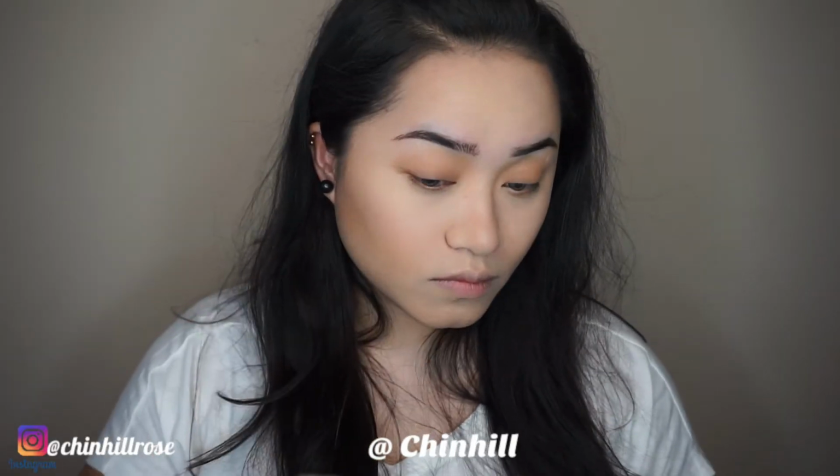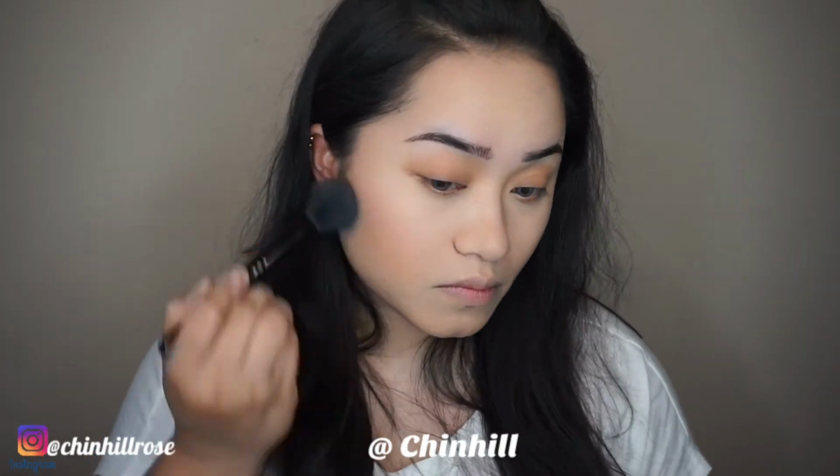As for my blush, I use this cosmetic blush. It has a very light color. I would put this on my cheeks so that I don't look so washed out.